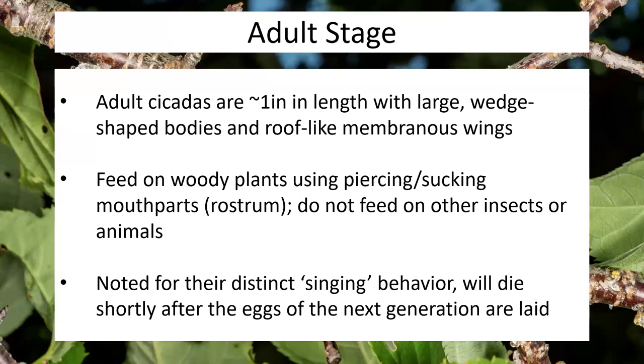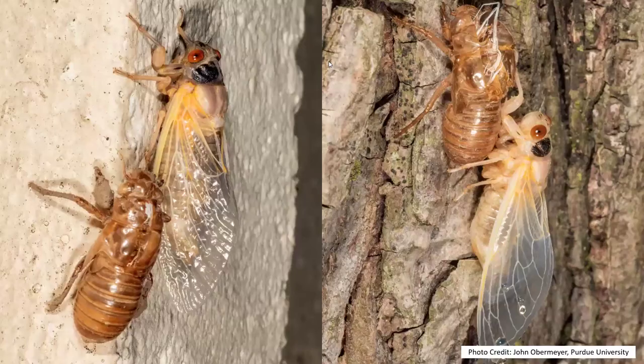So with our adult cicadas, they're going to be about an inch in length. They're going to have these large wedge-shaped bodies, and they're going to have wings that sit on the surface of their body, kind of like a roof. So let me go back to that previous image that I just showed you. You can see the wings of these new adults are sitting there in this great little roof shape.